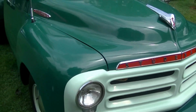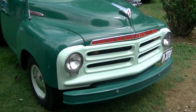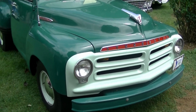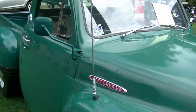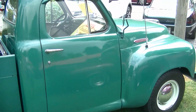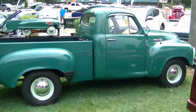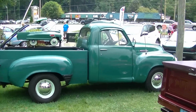Next truck, another C-cab. This is a '55 E5 owned by John Clary. He's from Greer, South Carolina. John has been driving this truck up to Tri-State for many, many years. This truck was painted probably back in the 1970s. Really nice truck. I don't know how John has kept it in such nice condition, because he does drive it a lot.